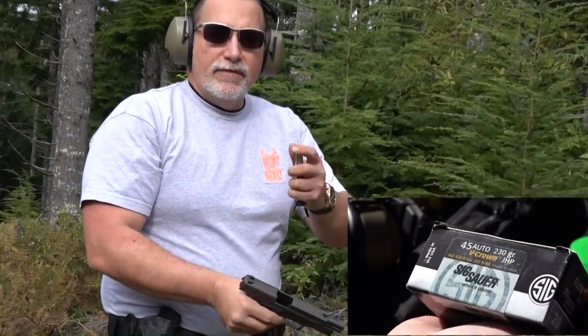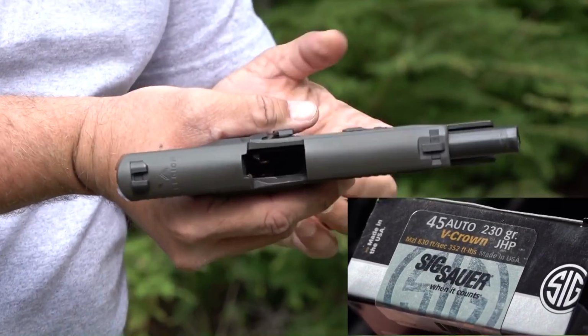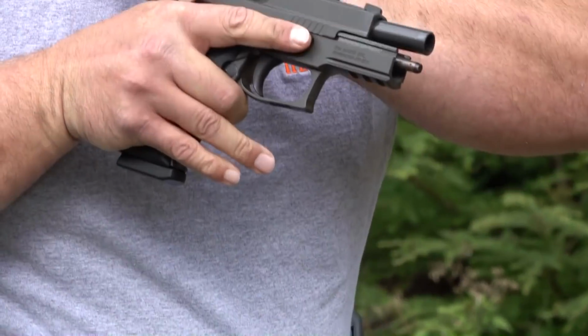How about some 45 V-Crown from Sig Sauer? And I'm finding with this 220 Legion that I cannot release the slide, so it's slingshot.